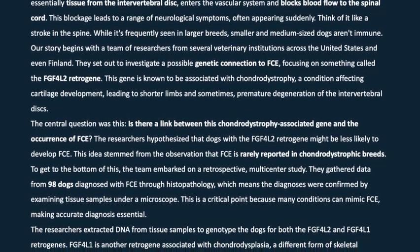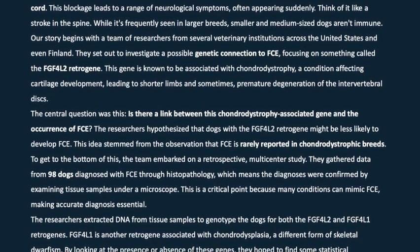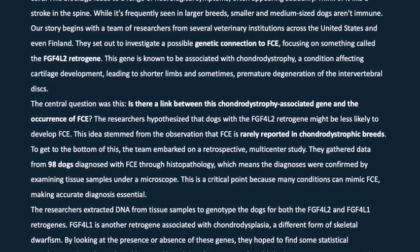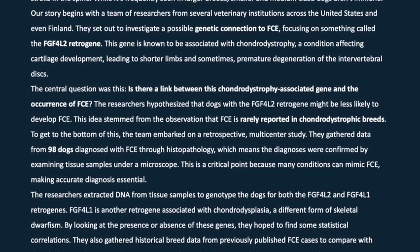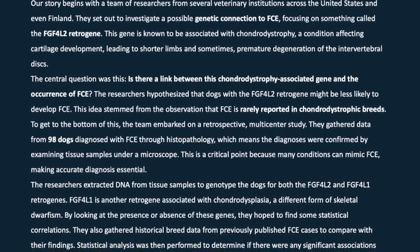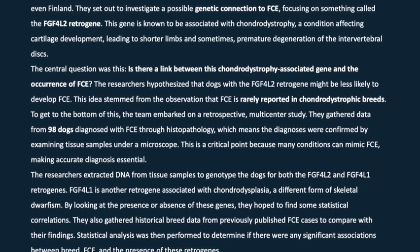The central question was this: is there a link between this chondrodystrophy-associated gene and the occurrence of FCE? The researchers hypothesized that dogs with the FGF4L2 Retrogene might be less likely to develop FCE. This idea stemmed from the observation that FCE is rarely reported in chondrodystrophic breeds. To get to the bottom of this, the team embarked on a retrospective, multi-center study.